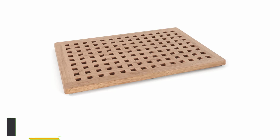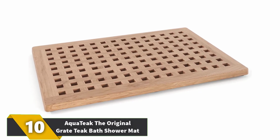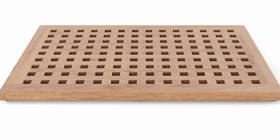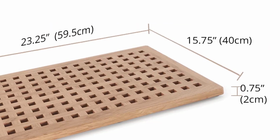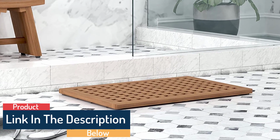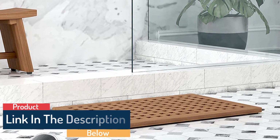Okay, so number 10. Teak, the original Great Teak bath shower mat. If you want to buy a product with excellent construction and complete peace of mind, then you can think about buying this one. The manufacturer offers a 5-year warranty and 30 days satisfaction guarantee to the buyers. It is manufactured using superior teak wood in a very beautiful design. On top of that, there is rubber gripping added for safety.